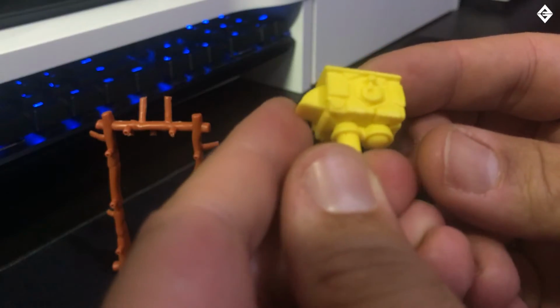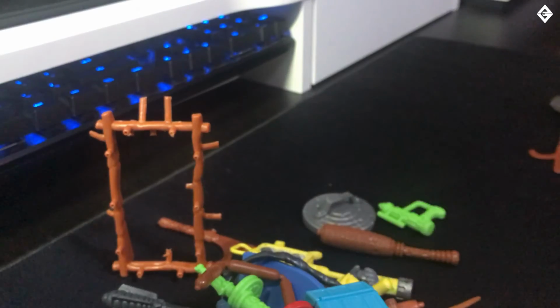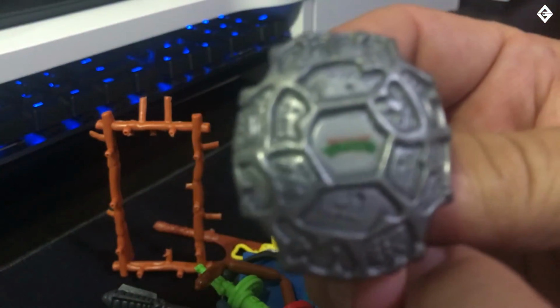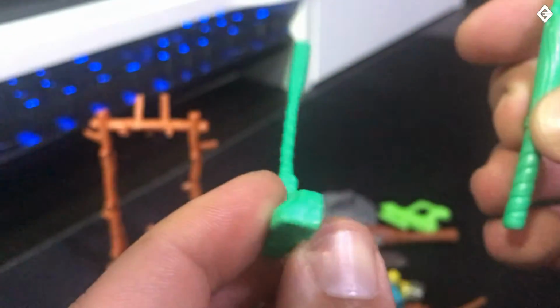It's a video camera? Dunno. A shield. Turtle shield. Another one of those. Another shield with the city sewer on it. And this is probably... Actually, all these coloured things, they're probably all Casey Jones's. That's a golf club. There you go. Couple more things in here. Just more of the same, really.